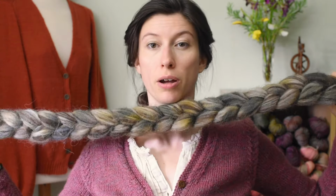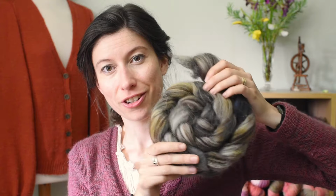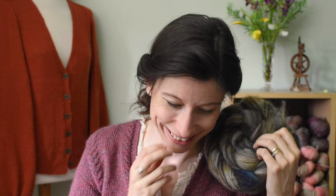But I think when they're spun up, they're just so much more wearable. And, you know, I like some bright colours, I like some strong colours, but I also wear a lot of sort of sludgy green and beige and brown, and these colours just kind of work really nicely with that. So I've been having lots of fun with those. I hope you're going to like them as well.